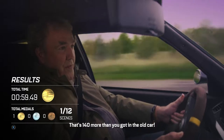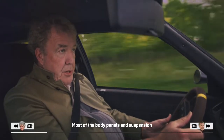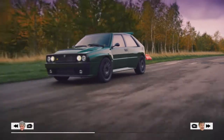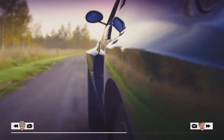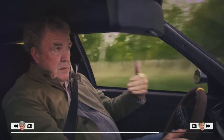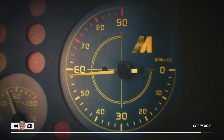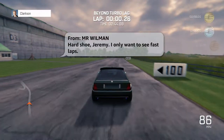That's 140 more than you got in the old car. And there's more good news. Most of the body panels and suspension components are now made from either aluminium or carbon fiber. And there are two advantages to that. Number one, they won't rust. And number two, they're light. And because of all this work, this car is pretty quick. There's a fair bit of period turbo lag, as you can hear. But when it gets on song, bloody hell! This car flies like a rocket, literally.